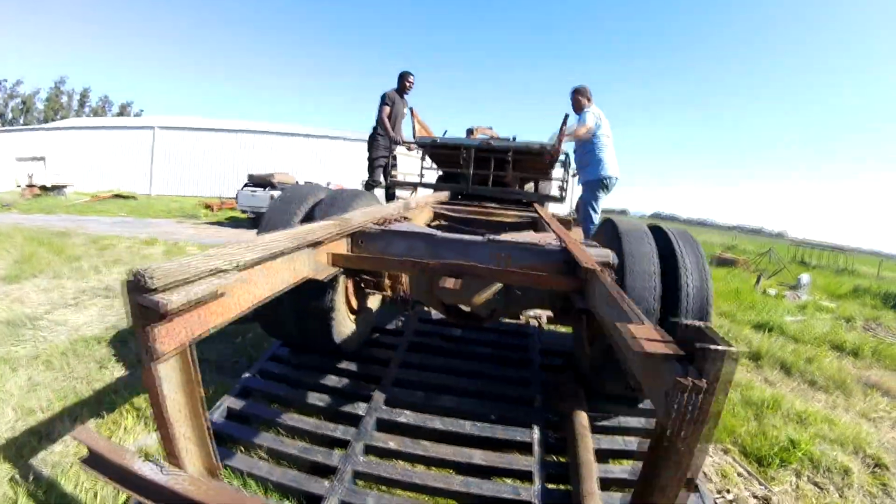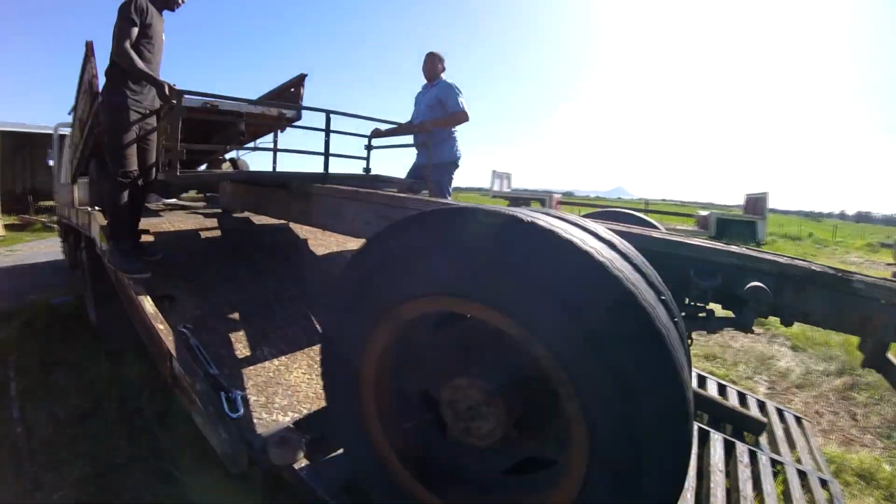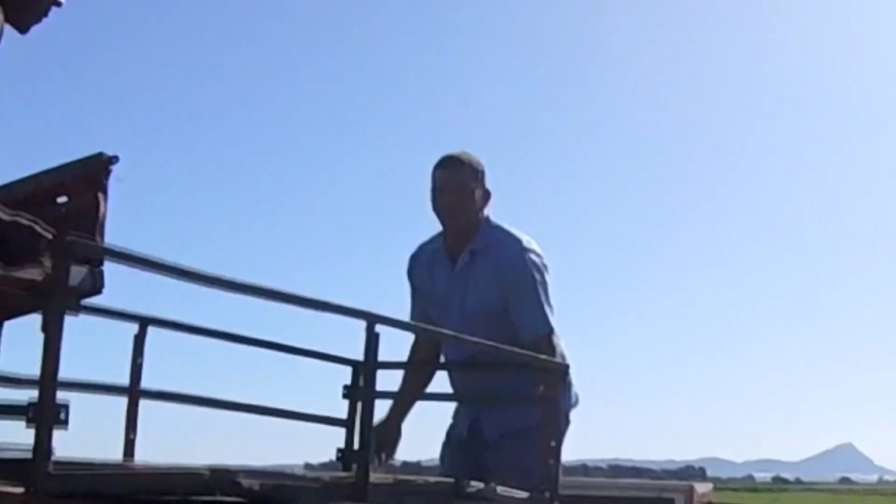Well, wait till the trailer is closer, then you can put it on. No, but we need the space now. No, but just move it back. No.